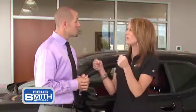Every once in a while, I will feel like my alignment's off. If I'm driving it, it'll pull one way or the other. But how do you know if your alignment's not aligned correctly? That's one way to tell, if it's pulling one way or the other. But sometimes your alignment can be off and not have it pull as well.